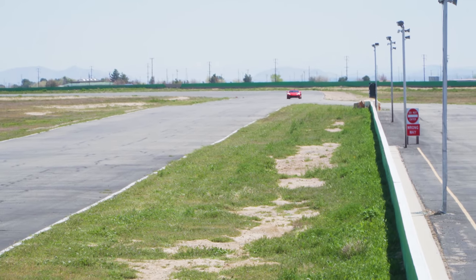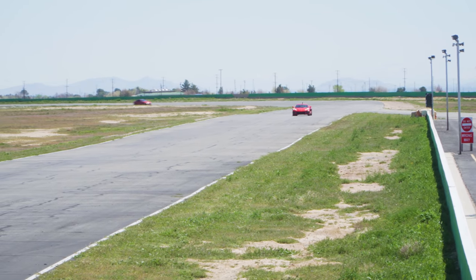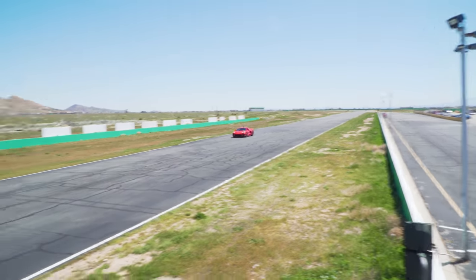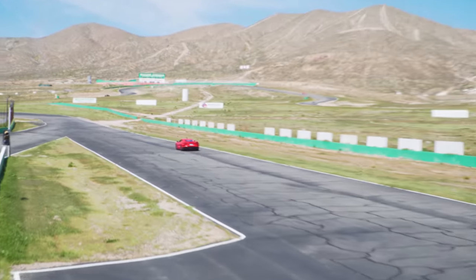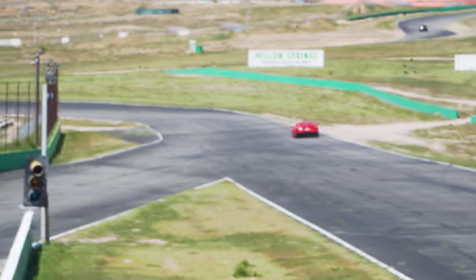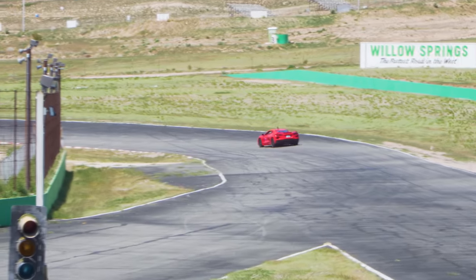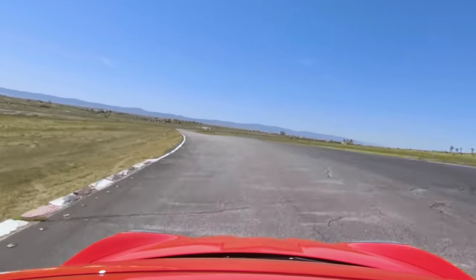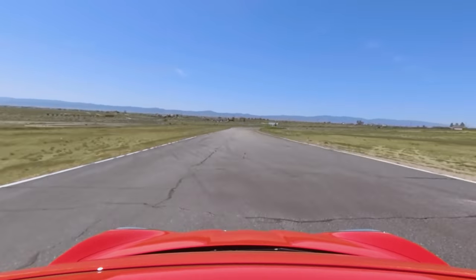But anyways, it just felt so planted. It gives you pure confidence driving the car. It feels like a go-kart because turning into turn one, you notice that right behind you, that tail end, it's not going anywhere. So unlike the new Shelby, I'm not worried about the car sliding out from under me. The tail end of the GT500 feels pretty light, where this car, it doesn't.